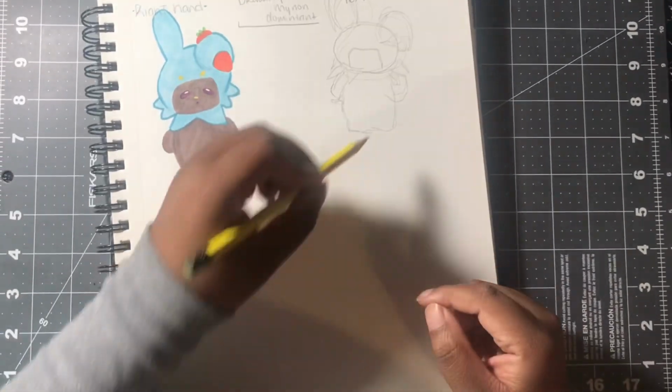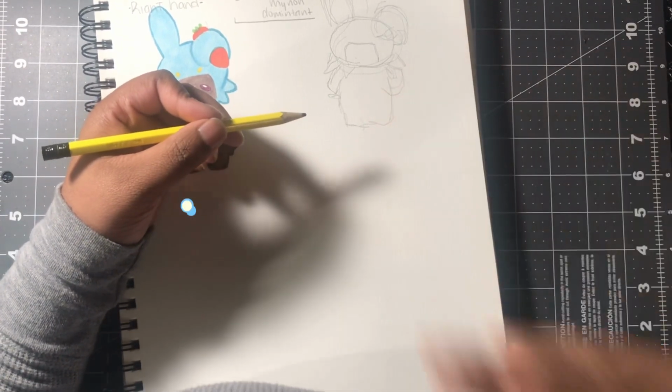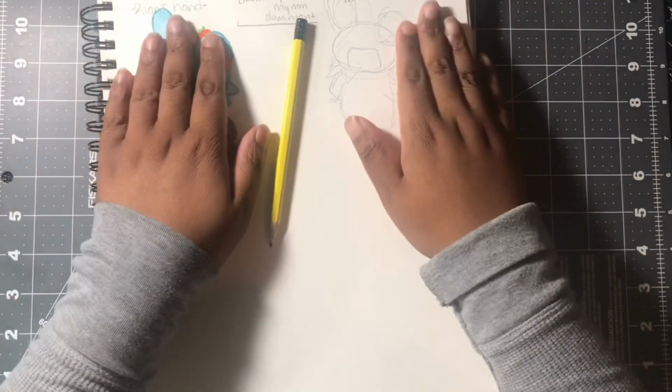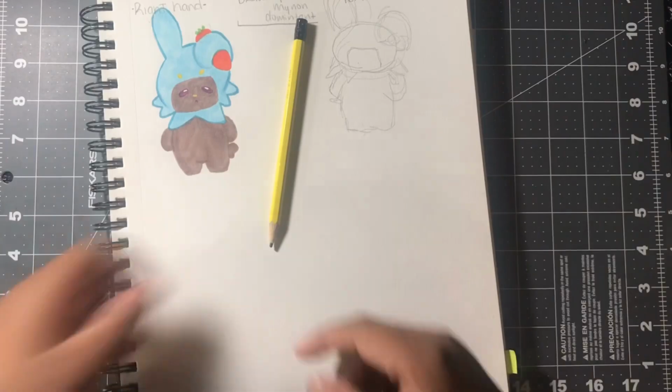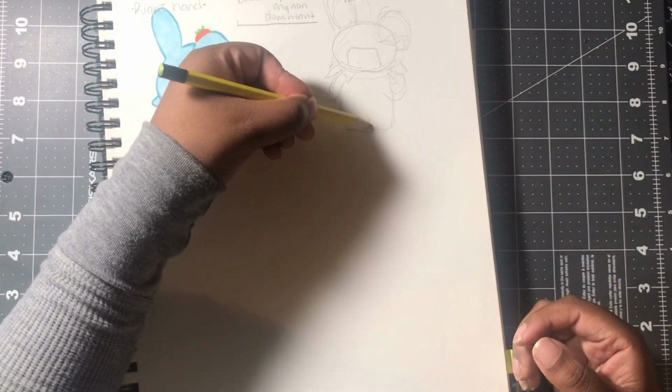Also, just look, this looks kind of cute. He's just a little bit more chunky, you know, we stand chunk, but he still looks squishy.